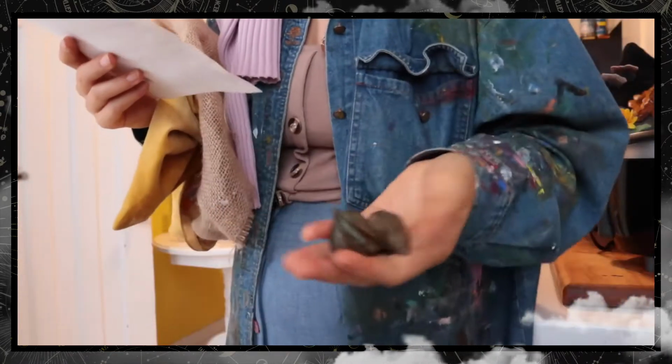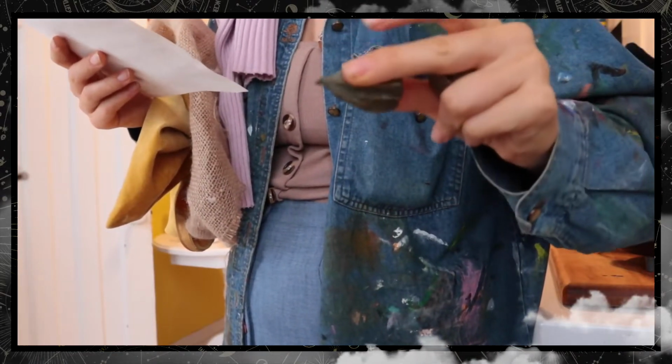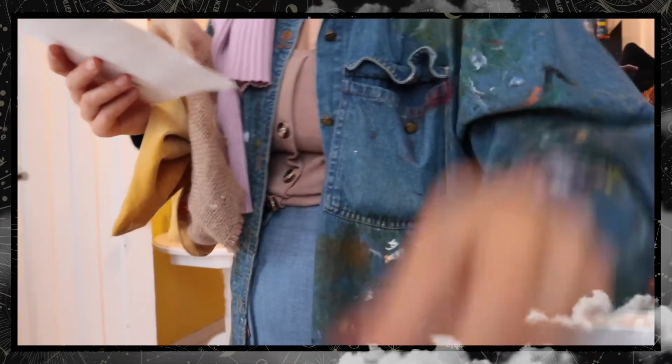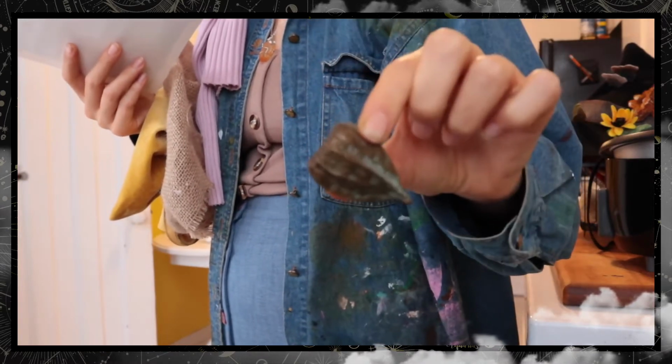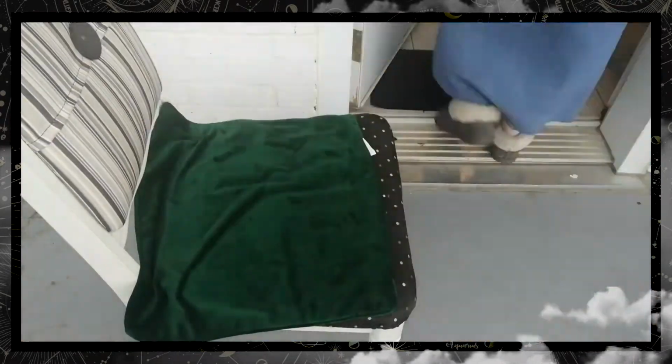I have also these bronze pumpkin things, Chinese lanterns. I don't know if I can call them that. That's what they are. I cast them in bronze in school when my school was still open. So maybe I'll use this stuff. Let's go see.